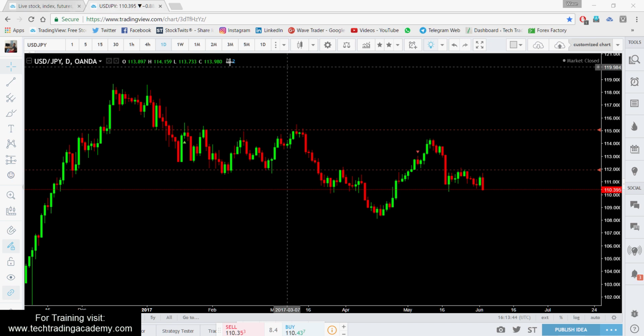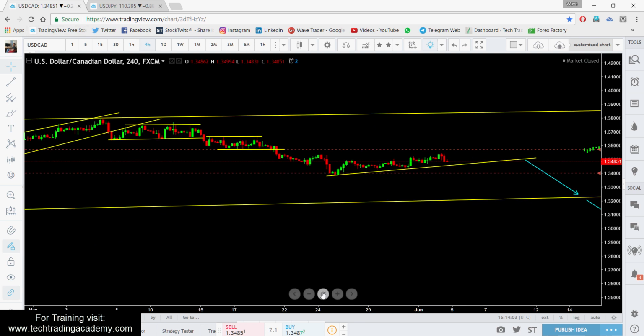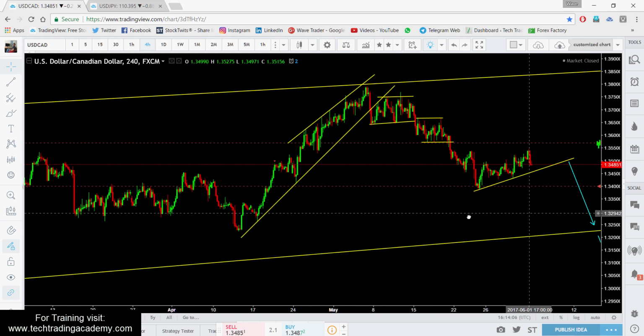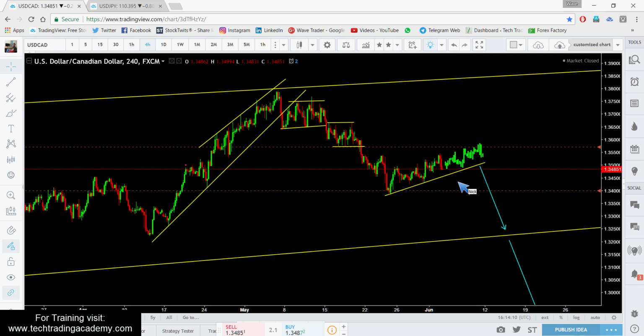But the formation we are having on this pair is quite similar to that. On the daily time frame, you fellas can see this is a corrective trend continuation formation, quite similar to that, to the downside. We're going to look for this trade on this pair. Let's look at the lower time frame to see how we're going to look for a trade setup. This is a corrective trend continuation flag pattern.